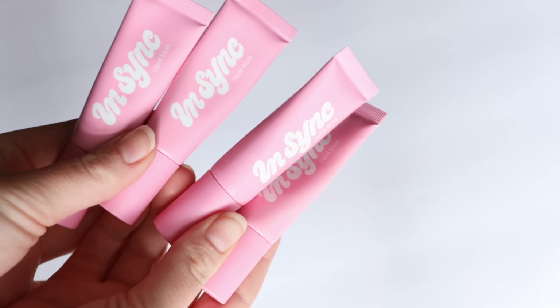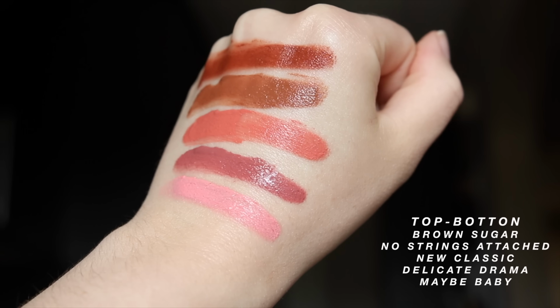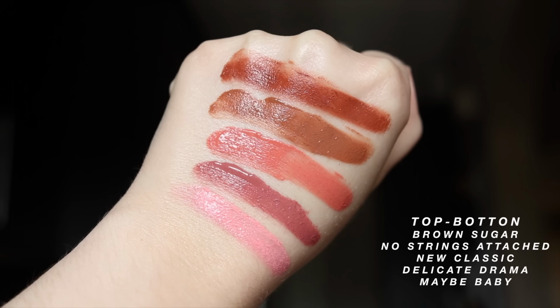I did want to talk about another liquid blush formula. These are from a brand called Half Caked and they are the Insync liquid blushes. I mentioned these in my Best of Beauty 2022, so you guys know that I think these are some absolutely beautiful blushes. They come in 5 shades. They're 10 bucks a piece and you get 0.5 ounces of product.